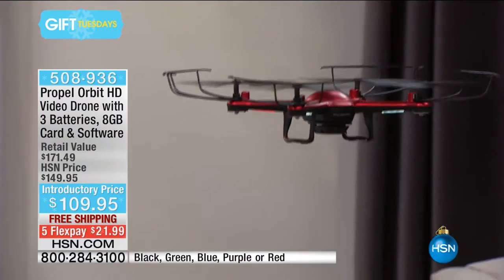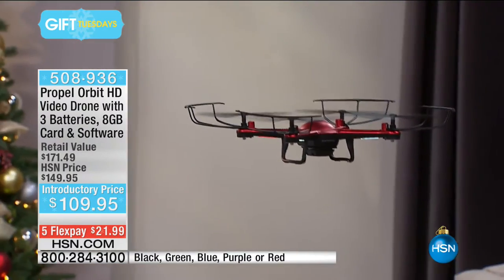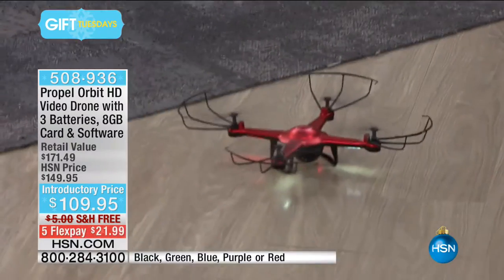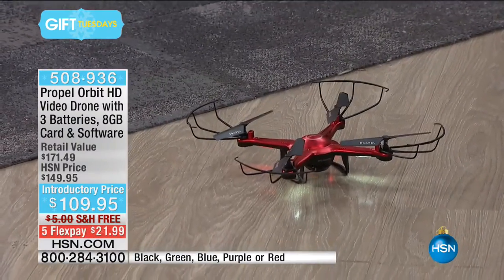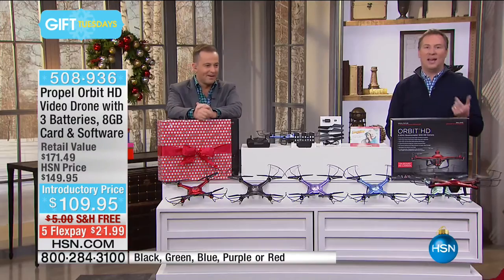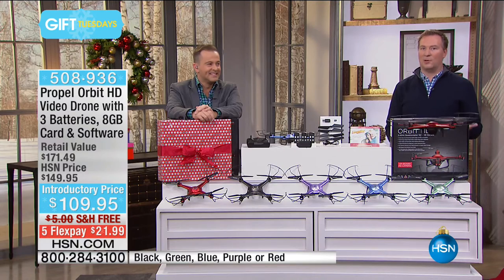It's so steady. Now, also with one touch of a button, watch how this will land. I tap that one button, and automatically that pressure sensor sees where it is on the ground, and it touches it, or taps it right down. And then I tap it again, and it lifts right off the ground. It's that easy.